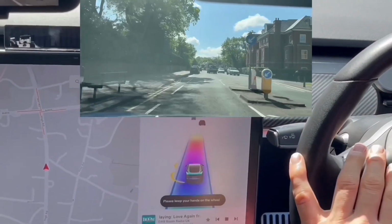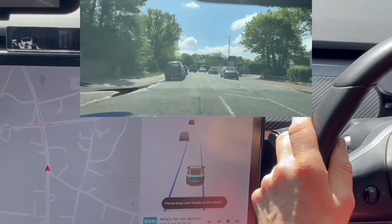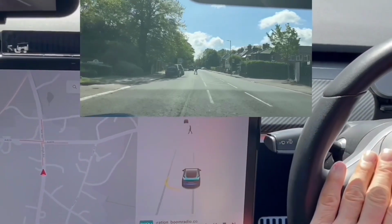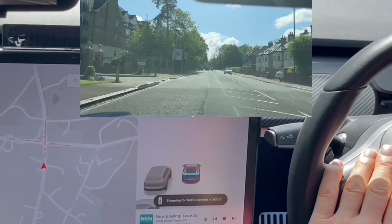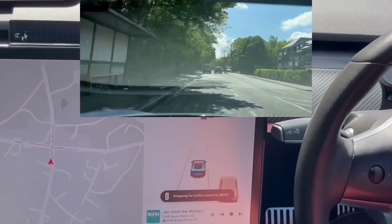Auto. Let's see if it. Yes. There's a pedestrian coming. Look, it's slowing down for the pedestrian now. How good is that? So that's brilliant. Okay, so that's good too.